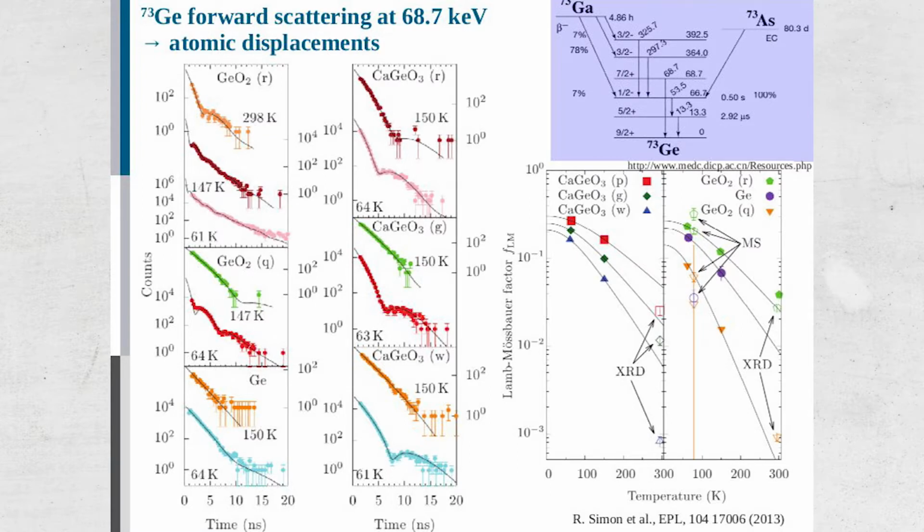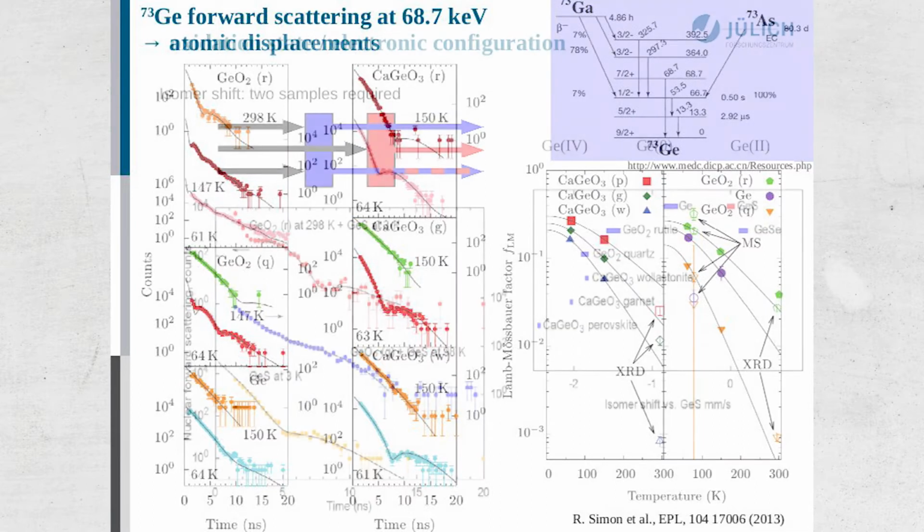Alright, so what did we do else? It's essentially part of method development. This was a very challenging isotope which sits at 70 keV, so you need a third generation synchrotron. And we did 73germanium Mössbauer spectroscopy with this level. With that you can obtain, if you're interested in lattice dynamics, the Lamb-Mössbauer factor, which gives you the Debye temperatures in germanium oxide, rutile or quartz structure. The rutile structure is much harder, for example, than the quartz structure.